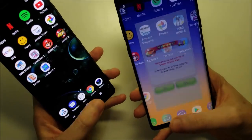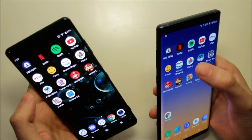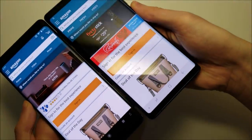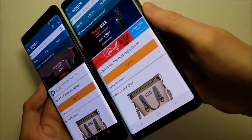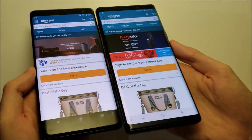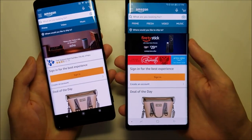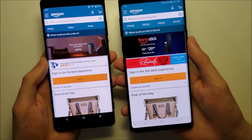Oops, didn't mean to start it up like that. Let me try one more. What's the Amazon? But yeah, guys, let me know in the comments below which you prefer.